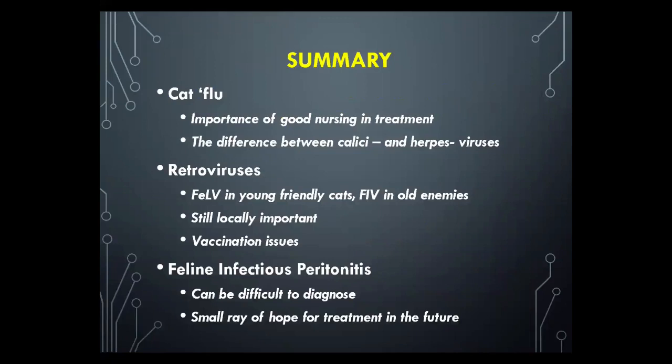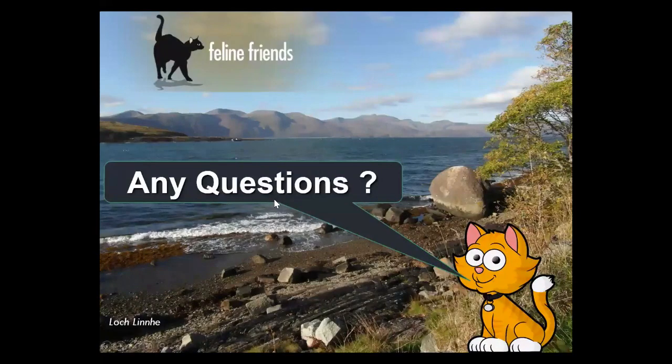Feline infectious peritonitis is difficult to diagnose, but there is good news on the horizon because there is a small ray of hope for the treatment of this virus in the years to come. It's probably going to be about 5 years before we start to see an effective treatment come out, but I am more confident than I've been in 25 years that we may now start to see treatments for feline infectious peritonitis come out. So thank you very much for listening. I hope you learned something from that about feline infections. And now I'd be happy to take any questions that anyone has for me.